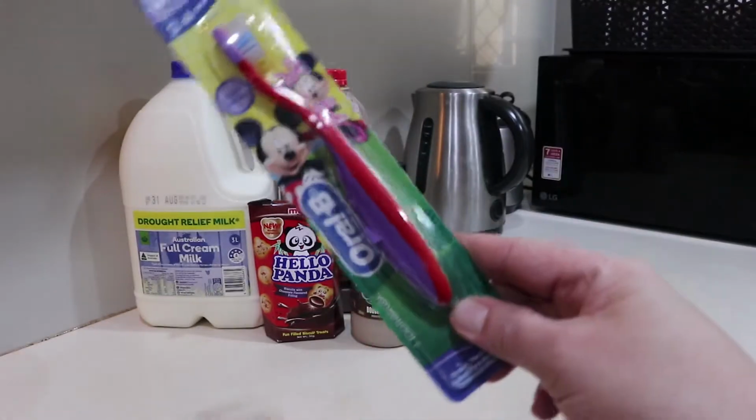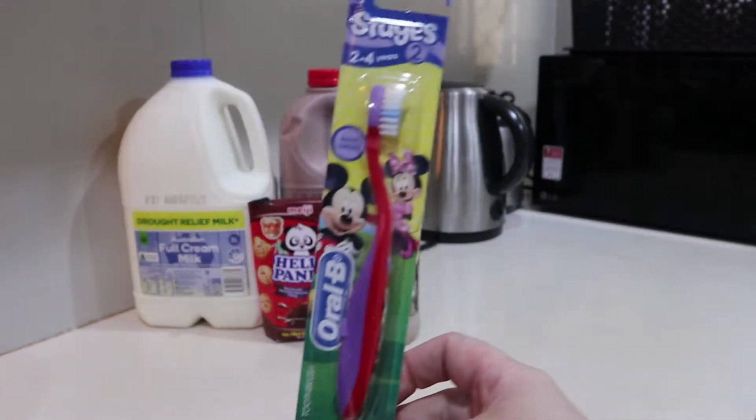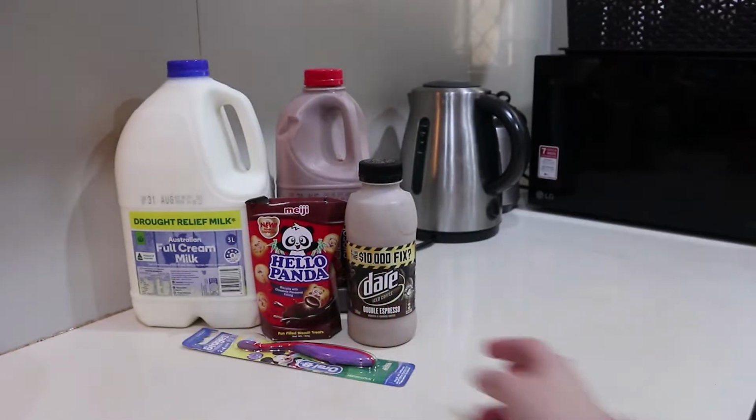I bought Oral-B toothbrush, the Mini Miles. So this is actually on special. I think half price at $2.